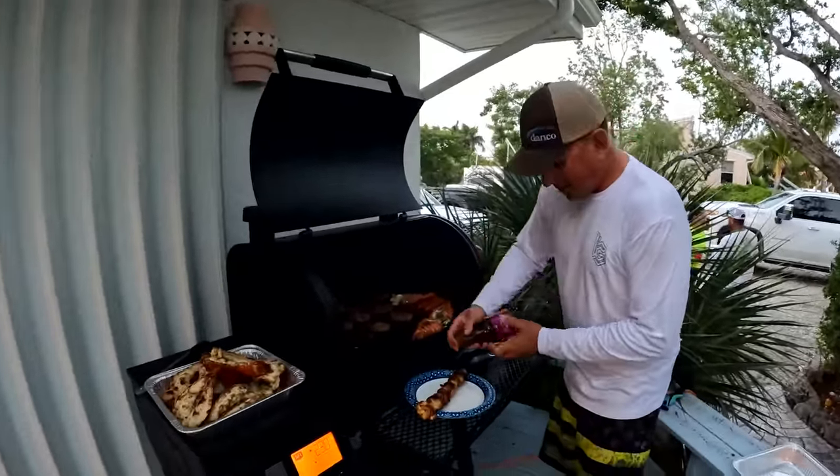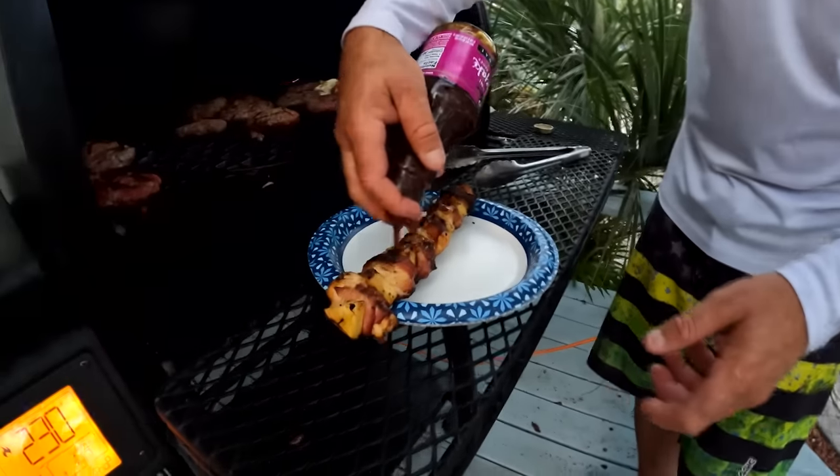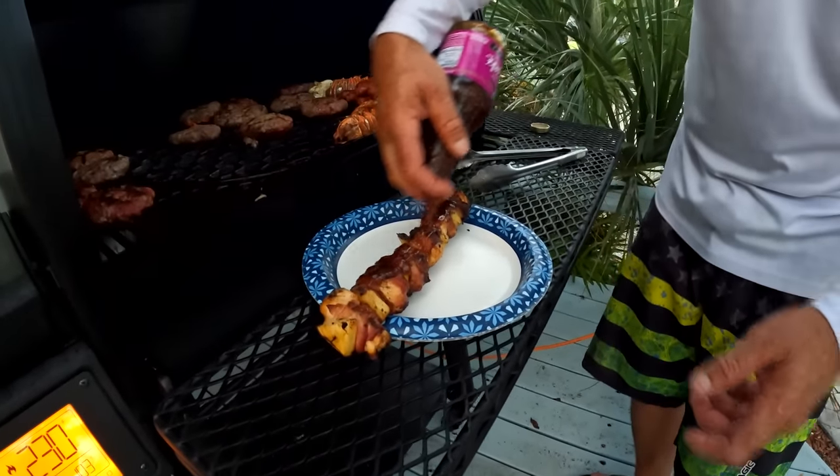Driving out, Kelly goes, where are all these people going? I said, all to the same spots.